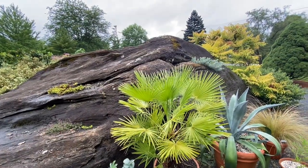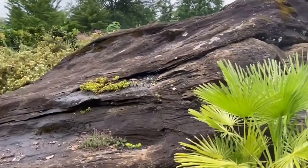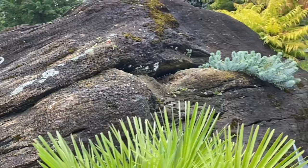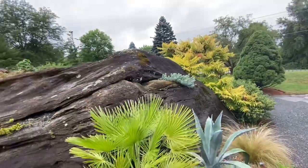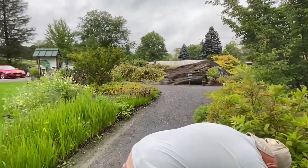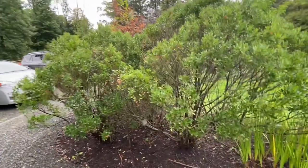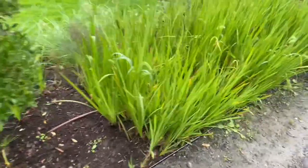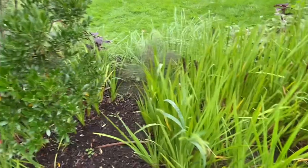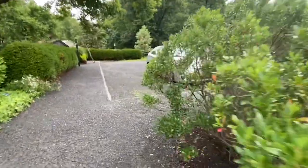Little big rock with some columns. Look at that. A huge mongoose. Berkshire Botanical Garden. All kinds of plants. Irish leaves. Smell it.